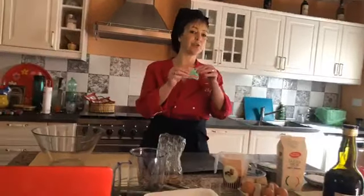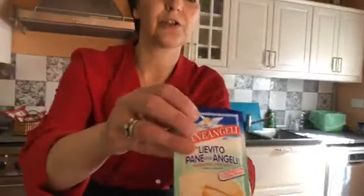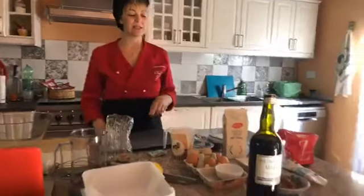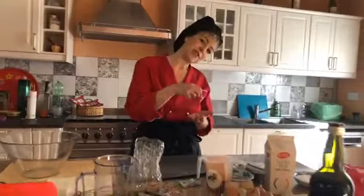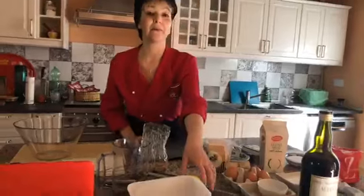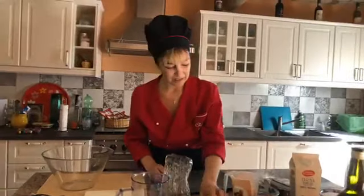Another thing that we are going to use is baking powder. This is the Italian one, but I think you have many kinds of baking powder in your country. I need 14 grams, so 3 teaspoons is okay. If you have 4 eggs, it's perfect, because we need 4 eggs for the cantuccini and 1 yolk for brushing after, when we are going to cook. And we also need a lemon. We'll use the lemon zest. This is a fantastic lemon from a lemon tree, and so we use this.